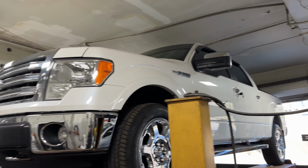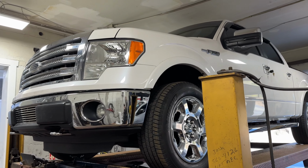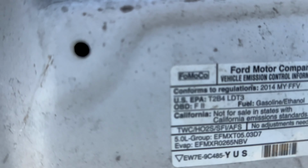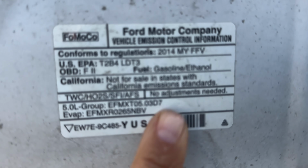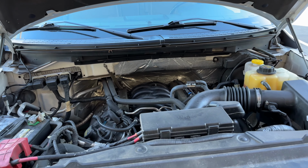2014 Ford F-150, 6.2 liter. It's got the Raptor motor in it. I guess it's specially ordered because I've never seen one with it. Correction, it is a 5.0. He saw this sticker when it's actually this one right here. So it is a 5.0, guys, right there. All right, 5.0, still sounds good, Coyote.